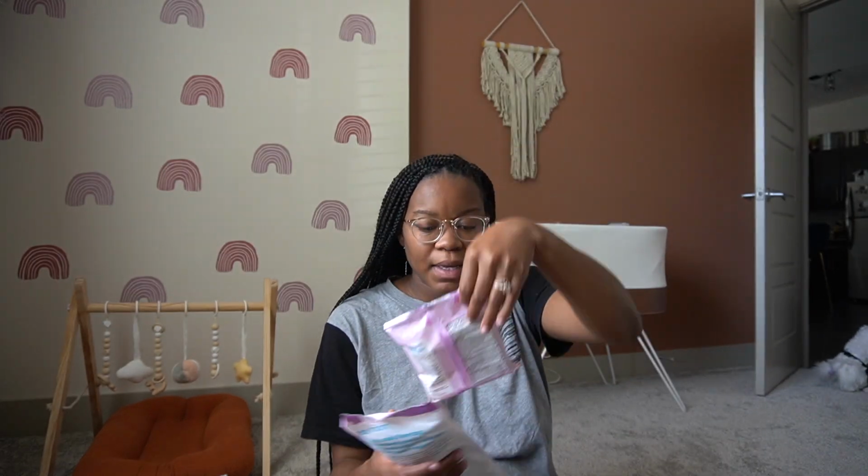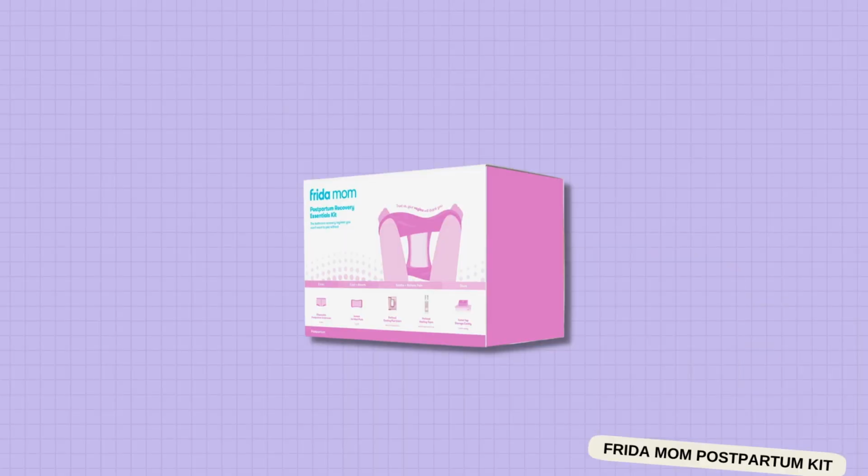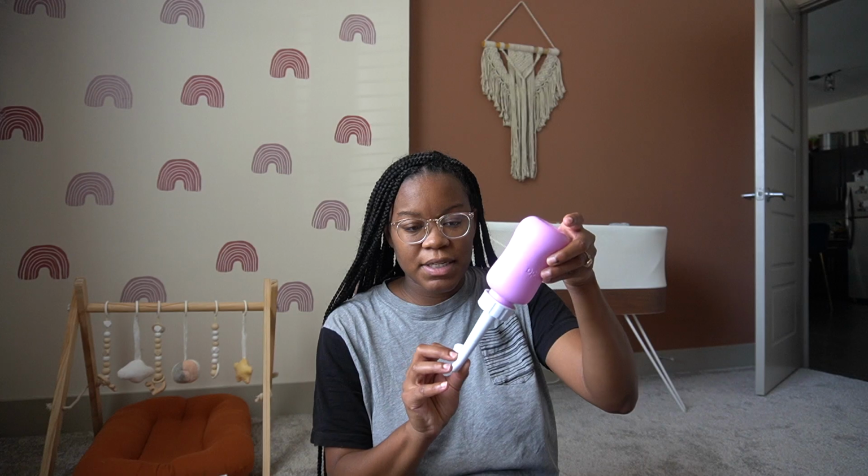So yeah, I have one of these, and then I have the perineal cooling pad liners, which has witch hazel in it, and this is also supposed to go in the pad liner. Also for postpartum, I have the Peri bottle. The kit that he bought was a postpartum kit, and it came with all this stuff. So this is for me whenever I go pee.